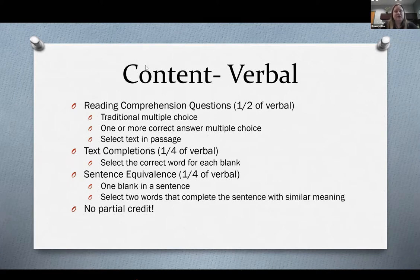Text completion questions are going to be about a fourth of your verbal questions. These will be sentences that have 1 to 3 blanks and a column, or 1 to 3 columns of words to choose for each of those blanks. So basically fill in the blank questions. Okay.